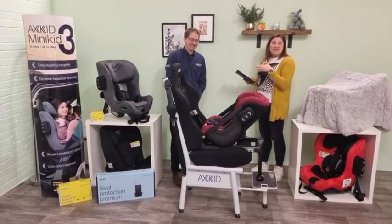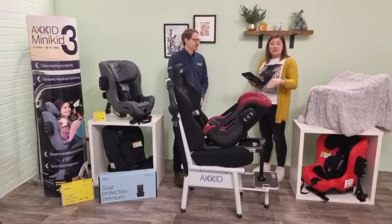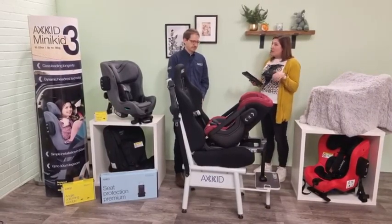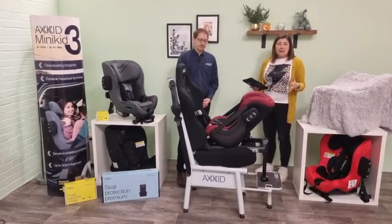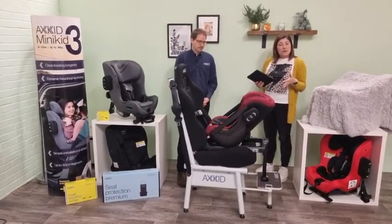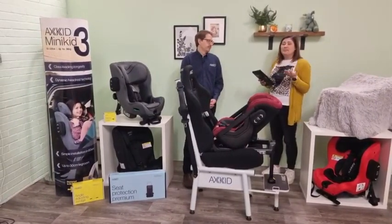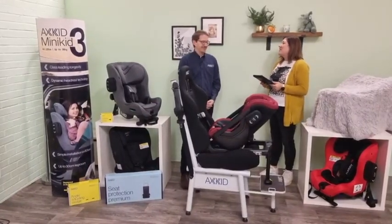So Peter has joined us from Axkid, and we're going to look at the Axkid 1-2, which is also our prize today. I think they've got a choice of either the tar or the graphite melange. It's £650, an amazing car seat, a little bit different from the others in the Axkid range, but it goes along with the same ethos of rear facing and very safe car seats.